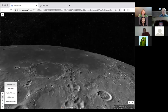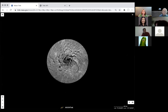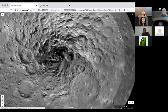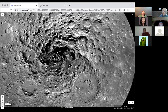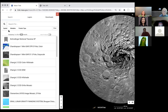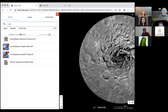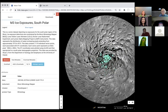The other thing I can show you is we look at some of the maps in the South Pole. You can go to the polar view here. And then here, if you look for ice, for example, you have different types of layers. So this is the one that I showed you earlier, the ice exposure. And then you can add it to the pole.